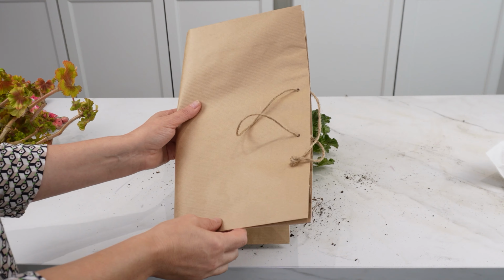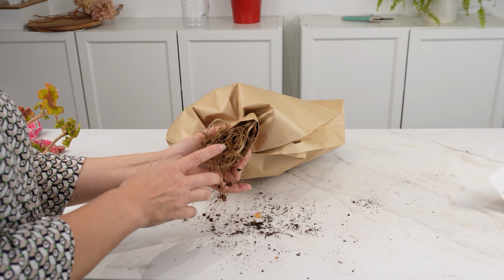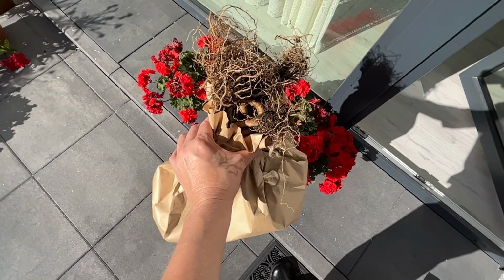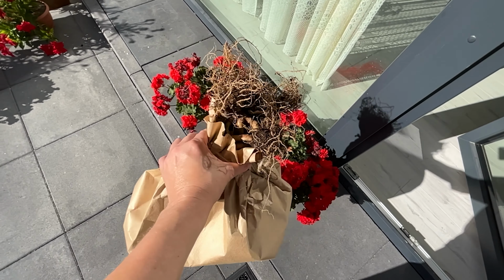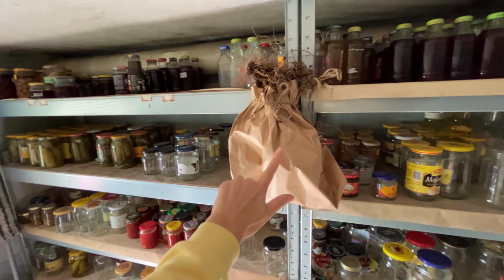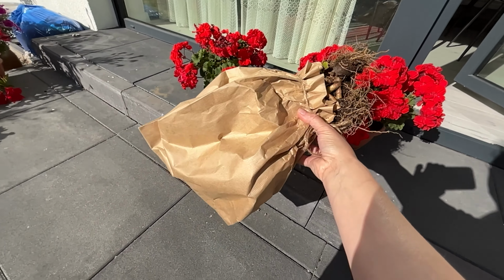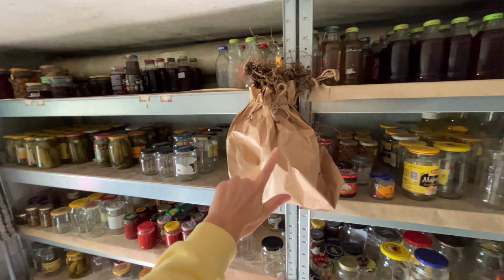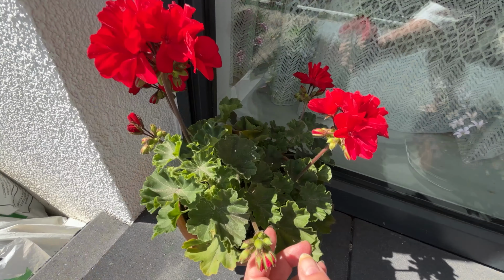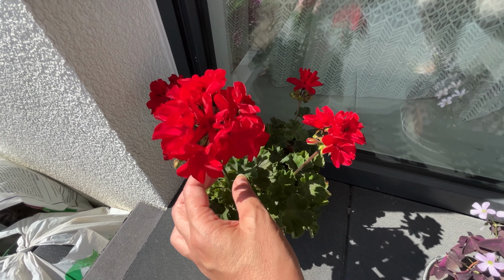Next, prepare a paper bag and place the geranium inside, ensuring the entire plant fits inside, with only the roots sticking out. Tie the bag with string, but not too tightly. You can store the geraniums in a place where the temperature is between a few and around 10 degrees Celsius, such as a cellar or a cool cupboard. Make sure the bag is not exposed to direct sunlight. The bag can either hang or sit on a shelf. The important thing is that it's paper. And even if all the leaves drop, don't worry. This is normal. In spring, the plant will sprout new leaves, and once planted in the ground, it will revive even faster.